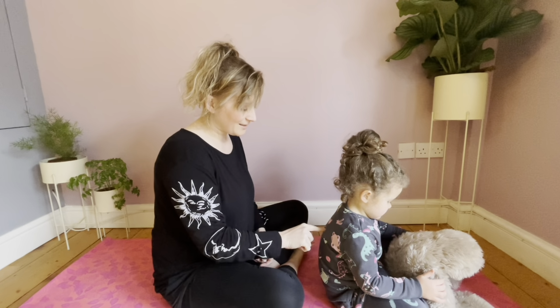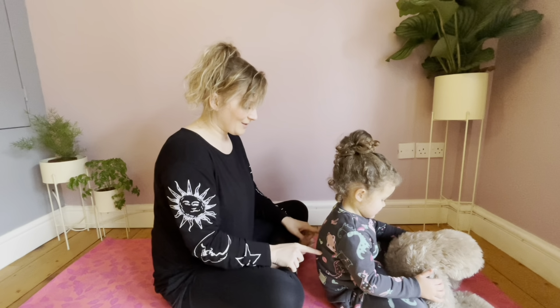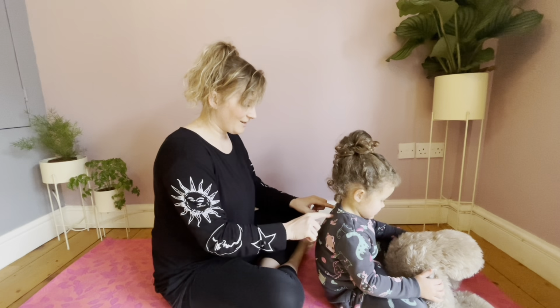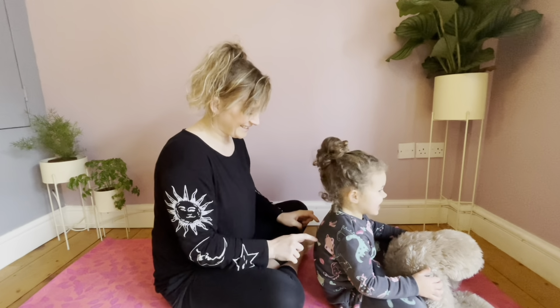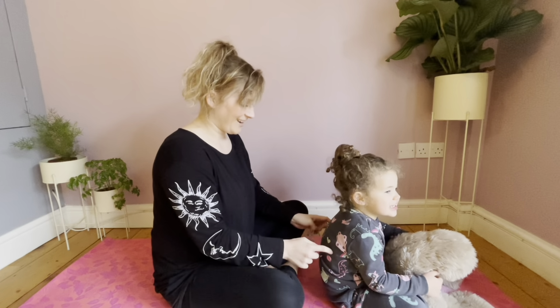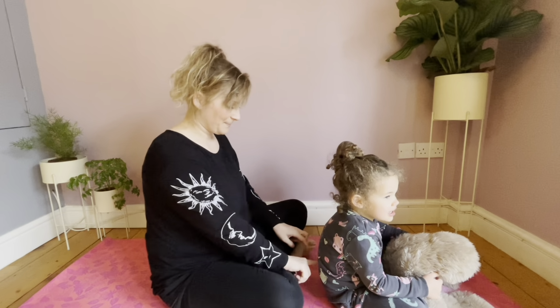If you don't want anyone touching your body right now, that is okay and that is your choice. Maybe you would like to massage your soft toy instead. If you would like a massage today, maybe you can use your hands to draw a picture of your monster on your partner's back or on your cuddly toy.